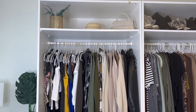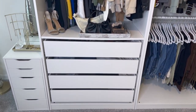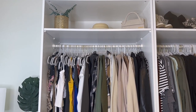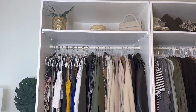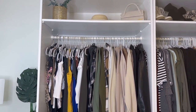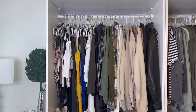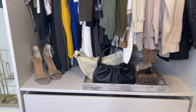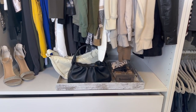For the third frame, I did a shelf, a clothing rod, and then four drawers on the bottom. So on the top shelf, I just have some decoration and my Jacquemus purse that I love, but it's so small, so I can barely wear it. And then I have a clothing rod where I did my tank tops, dresses, and then some sweaters and jackets. Those are my wedding shoes, and then I have this tray here with some everyday bags and some hair clips.